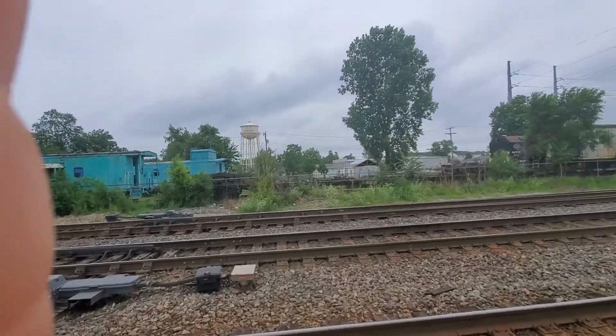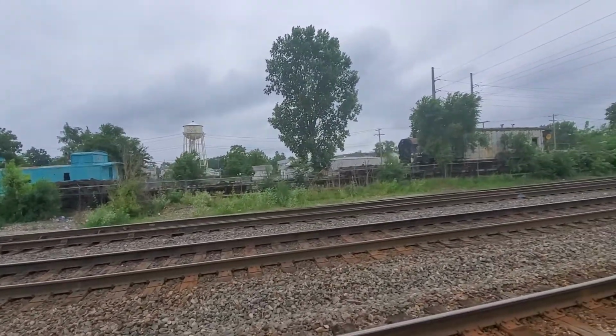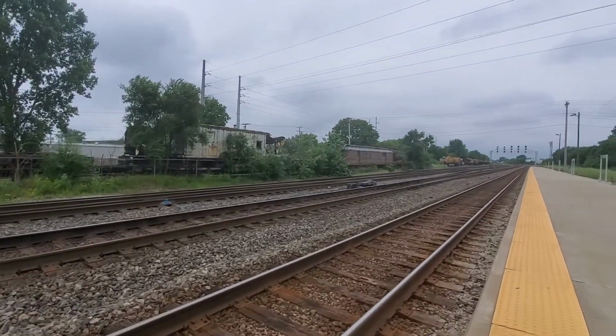It's got a Conrail flatbed with the actual Conrail logo with trucks on them. Look what the Loram is.